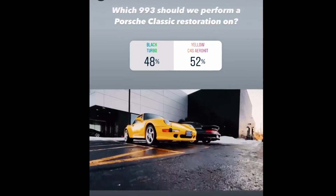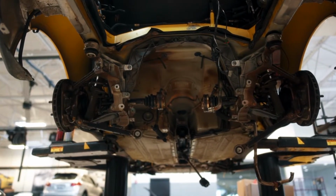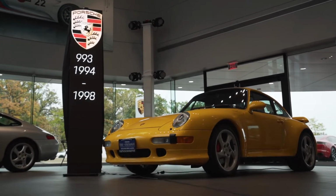yellow 993. So for the 2022 Porsche Classic Car Challenge, the Porsche Exchange will be entering a 1996 911 C4S. I sold that new in 1995. Back then, it was a color to sample. It's truly a unique car. We're really looking forward to doing it. I think it's going to be a pretty rare and pretty special car.